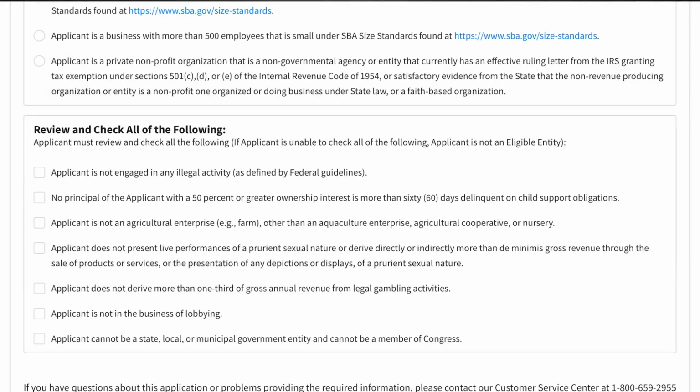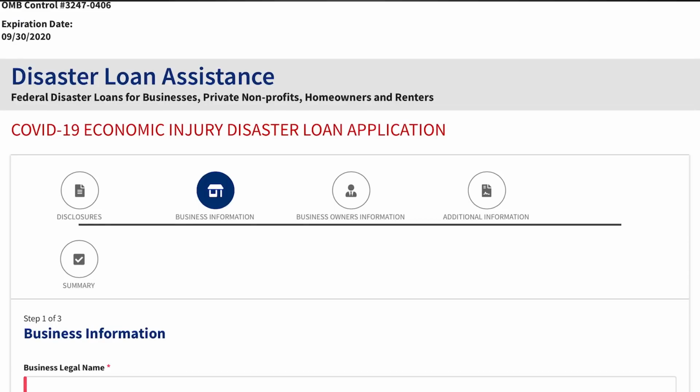Now, this is the certification to make sure that you can actually apply for this loan. So applicant is not engaged in any illegal activity. You're going to end up checking off all of these boxes if you qualify. So if you don't qualify, you can see at the very bottom, the continue button will not turn a darker color, so you can't go to the next page. So you click on all of these check boxes, assuming they're all true for you. We're going to go ahead and click continue, go to the next page.